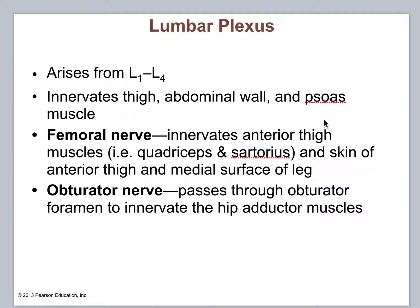The lumbar plexus comes from L1 to L2, L3, and L4. It innervates most of the thigh. There are two nerves that come from the lumbar plexus that are important: the femoral nerve and the obturator nerve. The femoral nerve innervates the anterior thigh muscles. That would be the quadriceps, the sartorius, the pectineus muscle, all the anterior thigh muscles. The obturator nerve passes through the obturator foramen and innervates the hip adductor muscles like the gracilis, the adductor magnus, the adductor longus. All those hip adductor muscles are innervated by the obturator nerve.